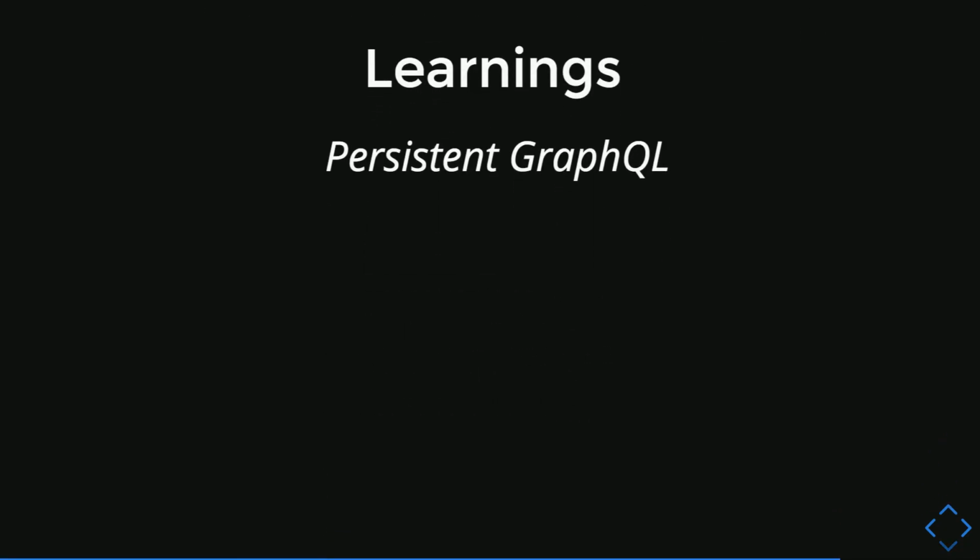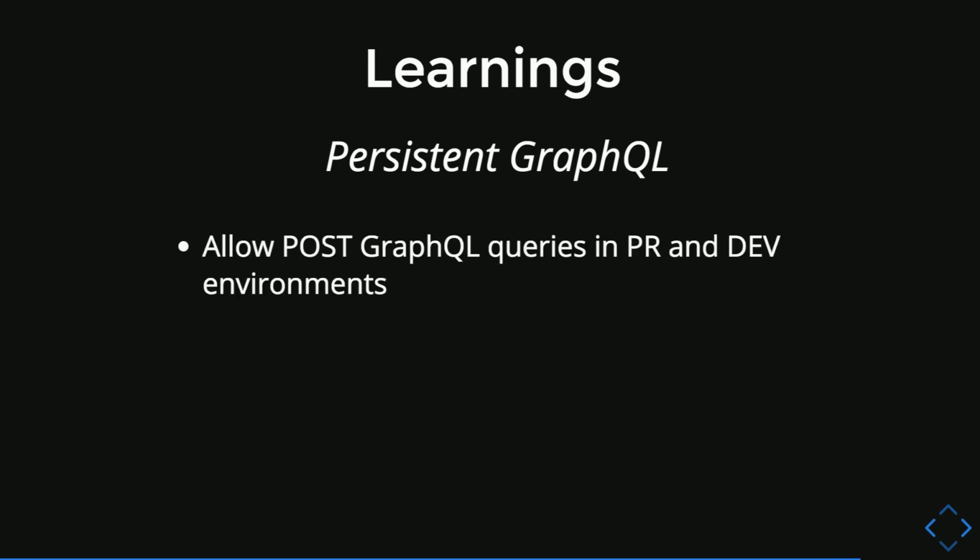The next thing is persistent GraphQL. Persistent GraphQL is awesome and it's cool, but allow POST requests on your PR and dev environments. As cool as the system is to force only persistent GraphQL queries, like with the IDs, we learned that on dev and PR environments, it can be a pain. Because the front-enders maybe change something in the GraphQL, they forget to commit the GraphQL or the query map, they push it, it goes to the site, they visit the site, it doesn't work.